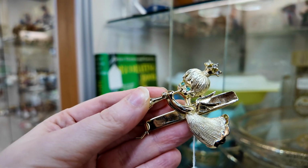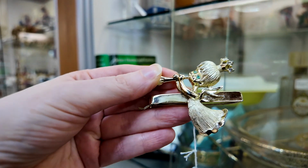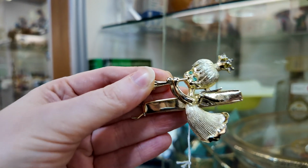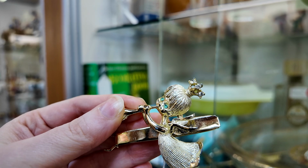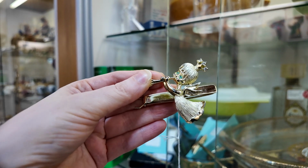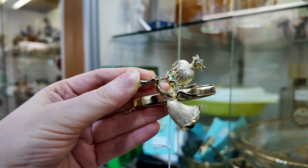We usually see these angels as a brooch, but this is a little hair barrette. It has the little prongs that you can put in your hair, and she has little rhinestone eyes and little rhinestones on the crown. She is $8, but 50% off, so my mom's going to get her.